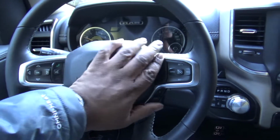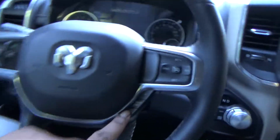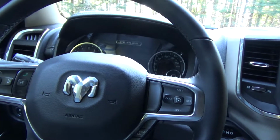Coming here to the steering wheel, this is a new steering wheel design, and I definitely like all the buttons. It looks really nice. I like this 4-spoke look here with the cruise control, your manual shifter mode there, and your D-pad to control your screen stuff there. I think it looks pretty good.